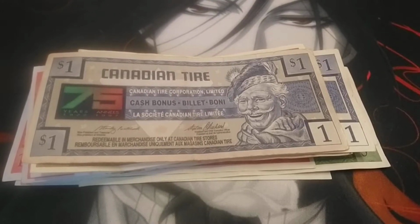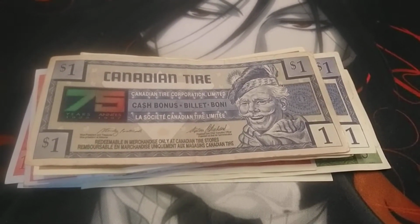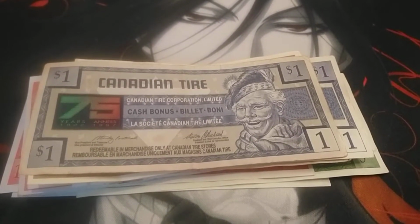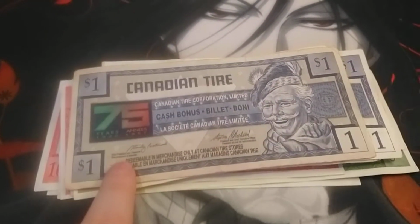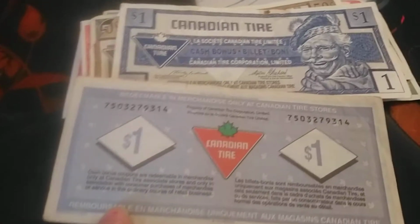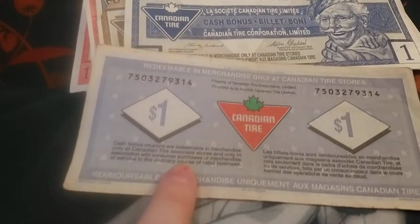Like, if you look at this, redeemable in merchandise only at Canadian Tire stores. Then you have it in French. Canadian Tire, corporate limited, cash bonus. It's in French because it's Canadian, right? You got some signatures here and different things like that on them. And then you have information here. It's a cash bonus coupon.